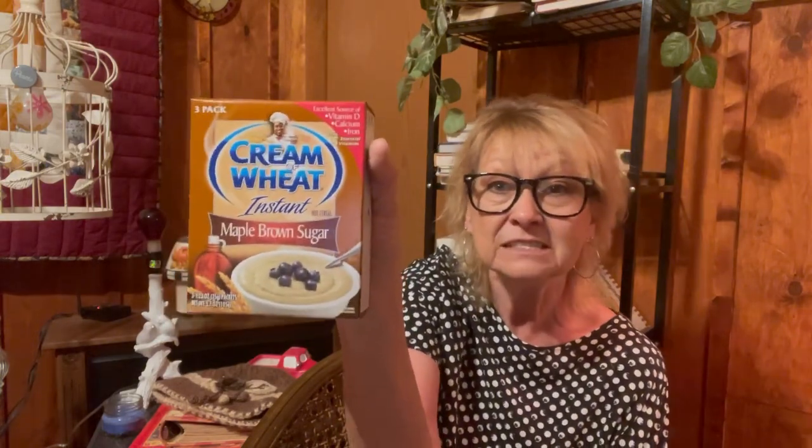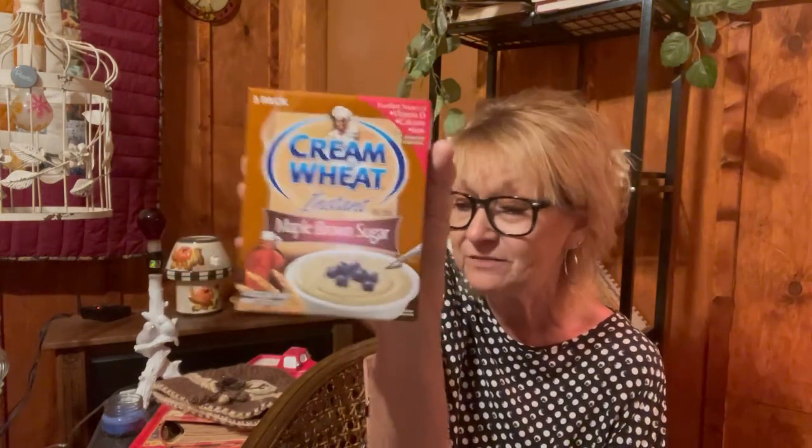Ooh. I bought a maple brown sugar cream of wheat. I did. I thought I bought 3 boxes of cream of wheat, 3 of oatmeal, but I bought 4 cream of wheats, and one is the maple brown sugar, and it is 1.23 ounces. This cereal right here is so easy. You just put it with water, put it in the microwave, and you can go with it. So great for camping trips, especially first thing in the morning.